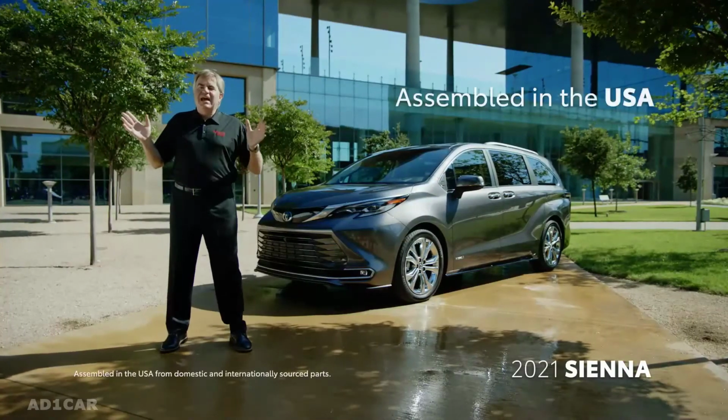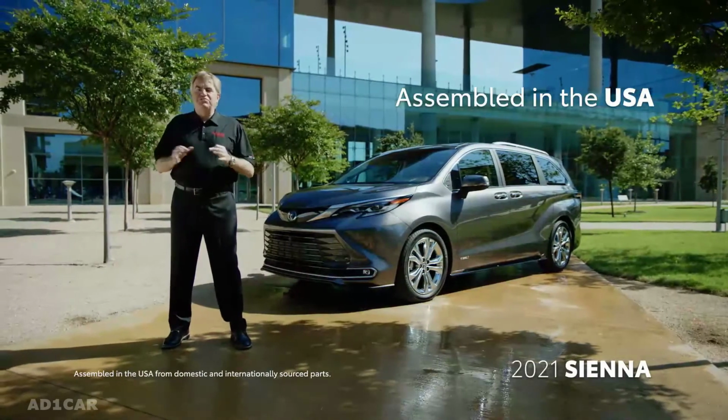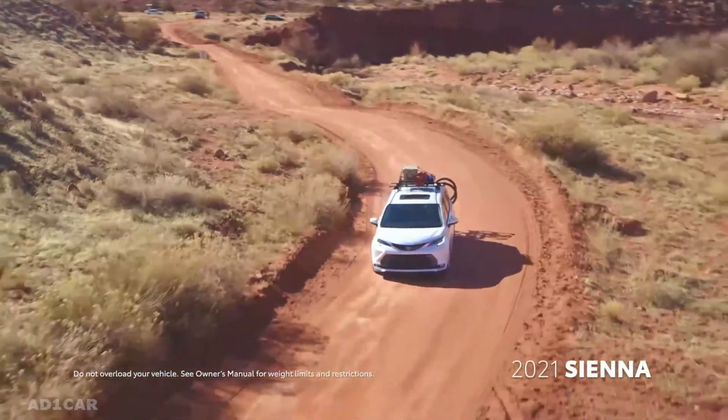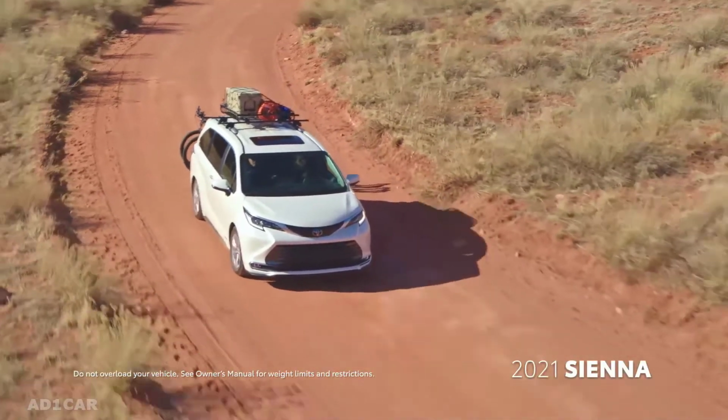Designed and engineered in California and Michigan, and assembled by our fantastic manufacturing team members in Princeton, Indiana, this all-new, all-hybrid, all-American 2021 Sienna will arrive in dealerships late this year.